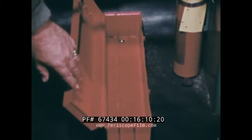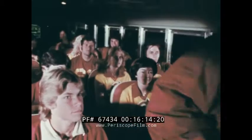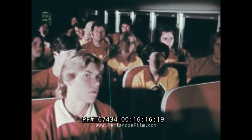I don't have any reflectors. You're kidding, where are they? Oh, they're not here. Well, as they say, that's it.